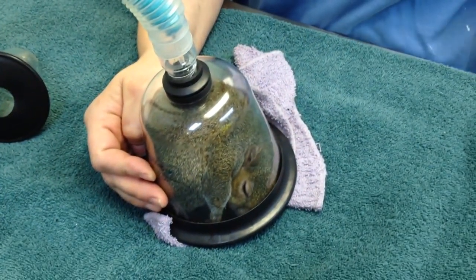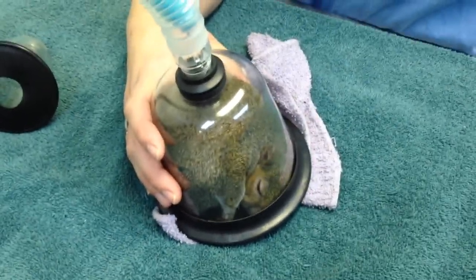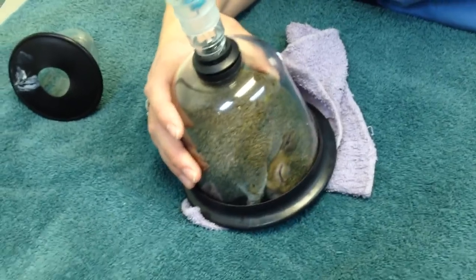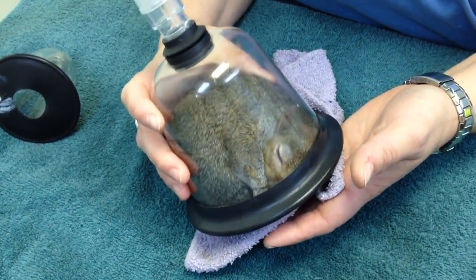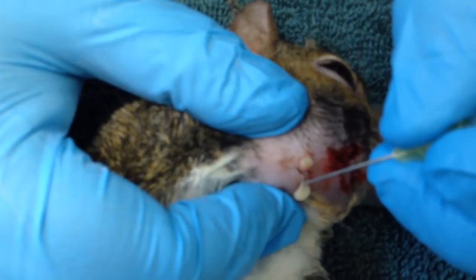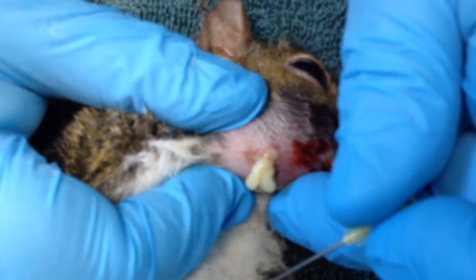Okay, hey, wait, I see the end of the story now. Yay! Here we are, squirrel in a cup. You can order one of these cooked to your liking. I like mine raw. All right, very cool. Phase one, that's anesthesia. All right, this is our gray squirrel. And there is our abscess.